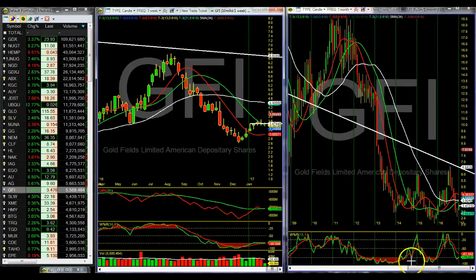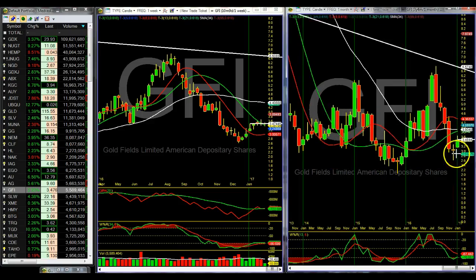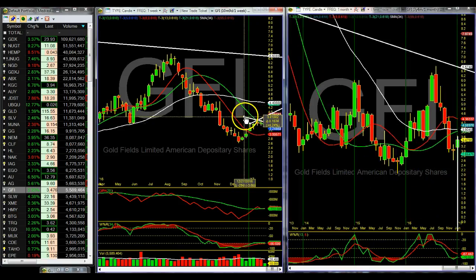GFI. Looks like we're still trying to get a little push over the 13 on this one. Looks a little weak. But, again, monthly did confirm. Maybe it's having a little hard time getting back across resistance. But we did hold the 13. We do have support now. Look for previous high breaks.